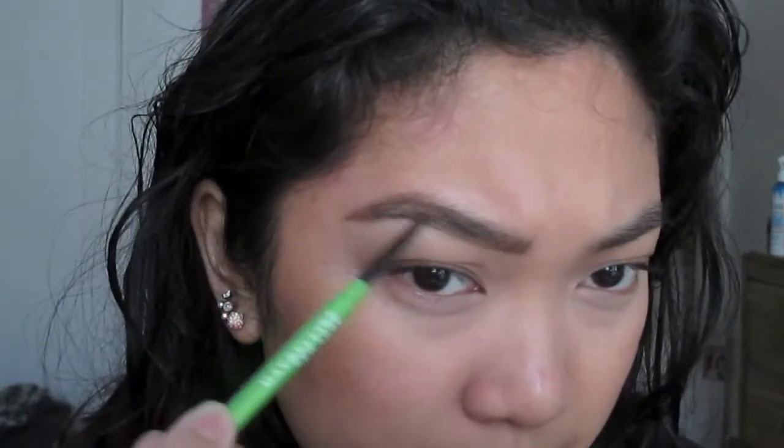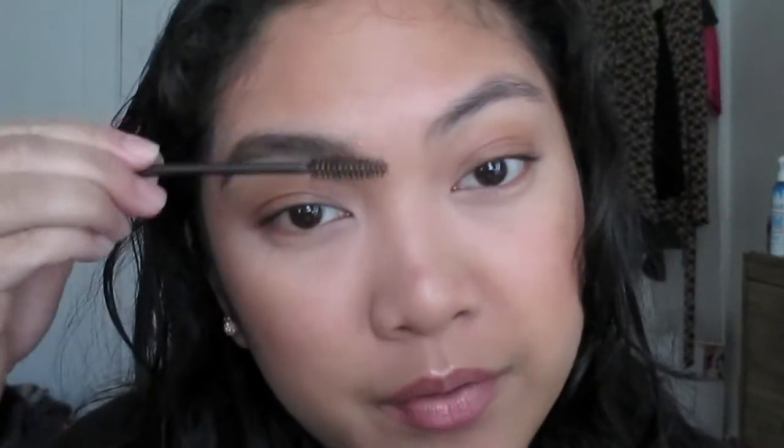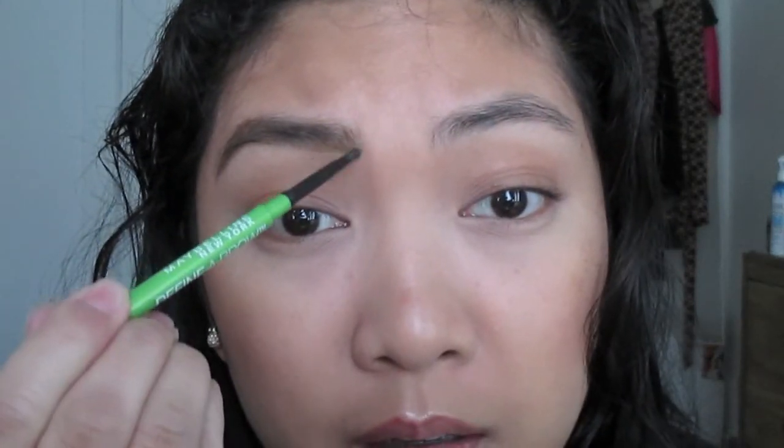Over here, it was a little bit more pressure because I want it to have a gradient effect, but it's really your preference. If you want the block eyebrow, do your thing, girl. Just know that you'll get talked to about it, I'm sure. Someone always has something to say.